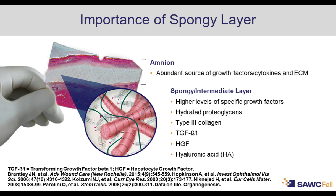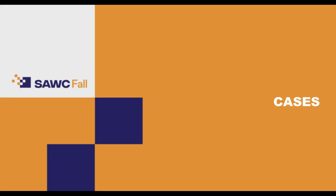And this IL-1RA, if you knock it out, if you take it out of the equation, what happens is you don't get the vascular growth, you don't get the collagen deposition, and you don't get wound healing by knocking out that one little troublemaker. And that little troublemaker, that IL-1RA, that's found in that spongy layer, the layer that gets stripped out of a lot of them. So you want to find one that's got all those things that can actually lead to wound healing. Here's a case example, and then I will get off the stage.